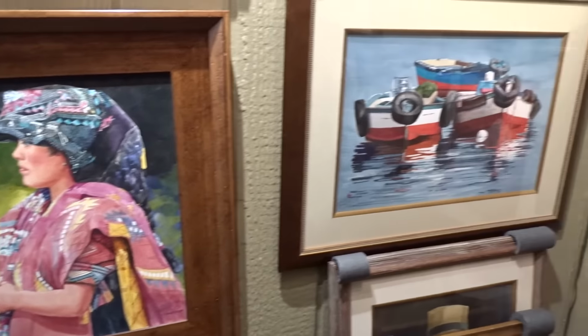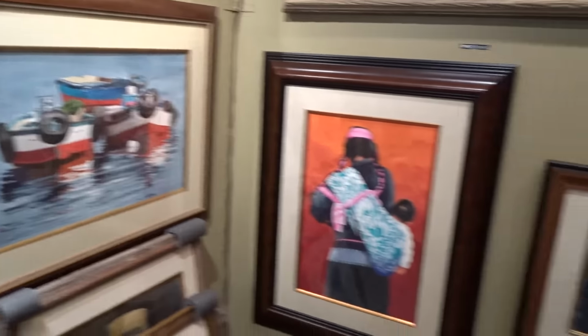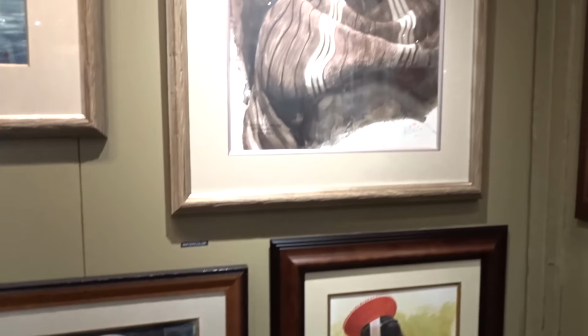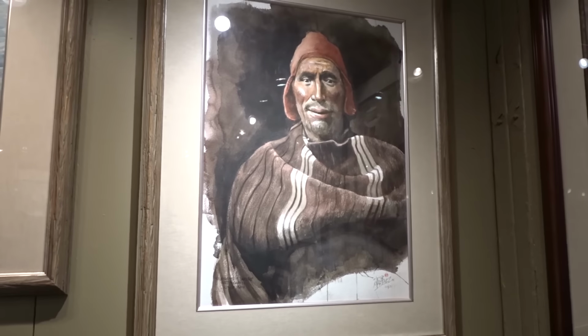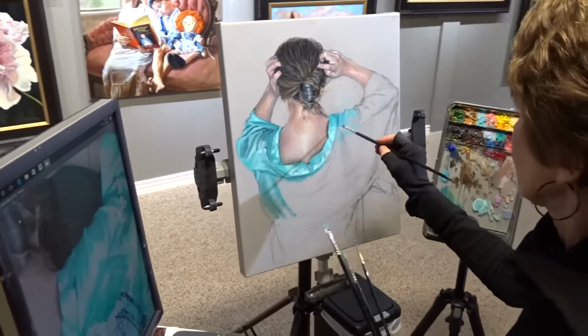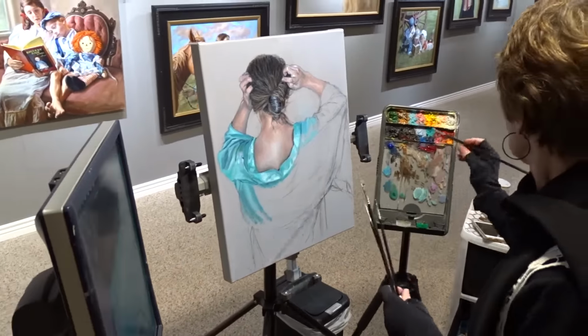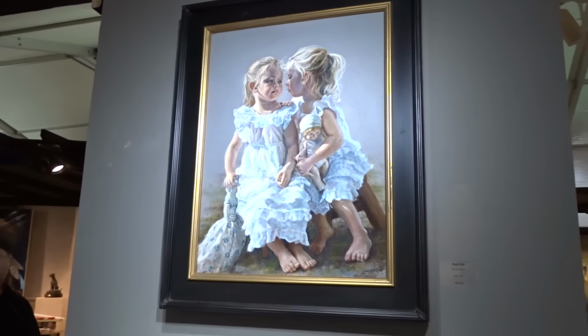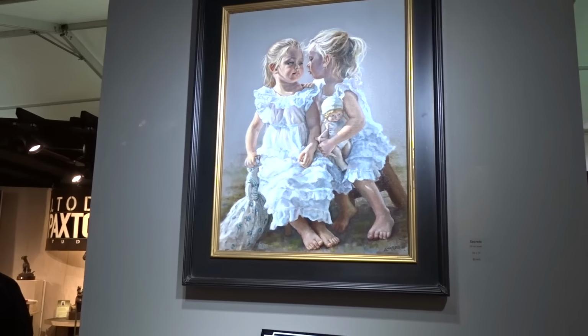This is a watercolorist from Chile. He wasn't there, so I didn't get to meet him, but he was pretty good. A lot of neat local portrait type work. Was an oil painter, and she was happy to let me video, but she did a lot of great portraits. Beautiful dynamics in the light, just amazing.